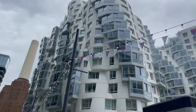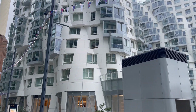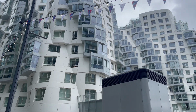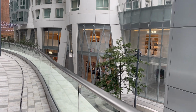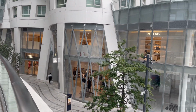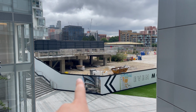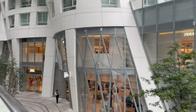So you can see here, these are absolutely ginormous. There's 2 blocks of these. Really weird, peculiar shape, but I'm sure they've managed to squeeze in lots and lots of different apartments. Interestingly, as you look around here and go down, you can see there are different shops. So you've got Zara here. And just to show you, that was the construction site which I was talking about earlier. You can see all of this area is construction. The tube station's there, but all of this is currently construction.